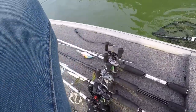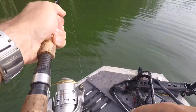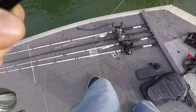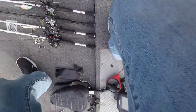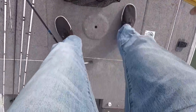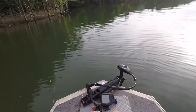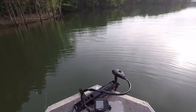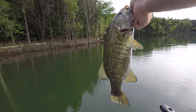Come on. Come to me. Golly. That's a really good smallmouth. There we go. As soon as I said, never mind, hook into this sucker. Heck yeah. Oh yeah, that's a good smallmouth.